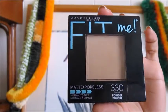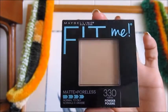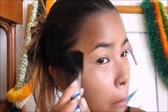After that, I use the Maybelline Fit Me Matte and Poreless powder in 330 Coffee to even out my skin tone and get rid of unwanted shine. This product is prime if you have regular to oily skin like me. I'm using a regular powder brush to pat, then mix the powder onto my skin, which also acts as a setting powder for my concealer.